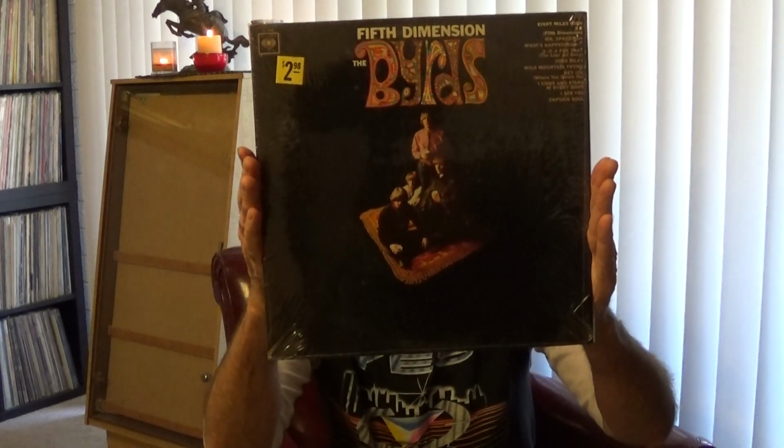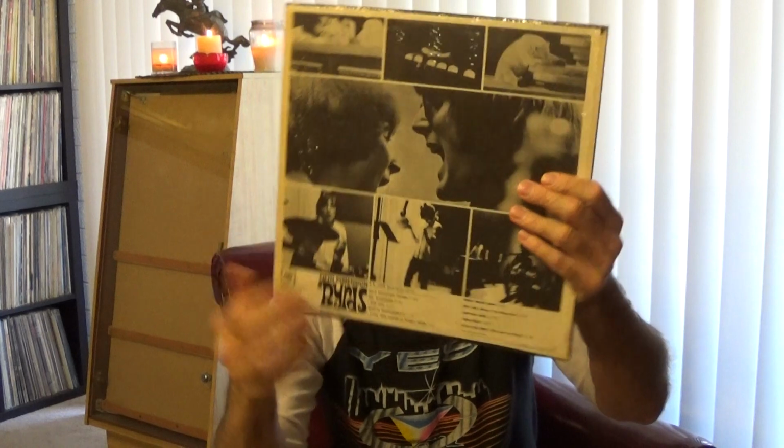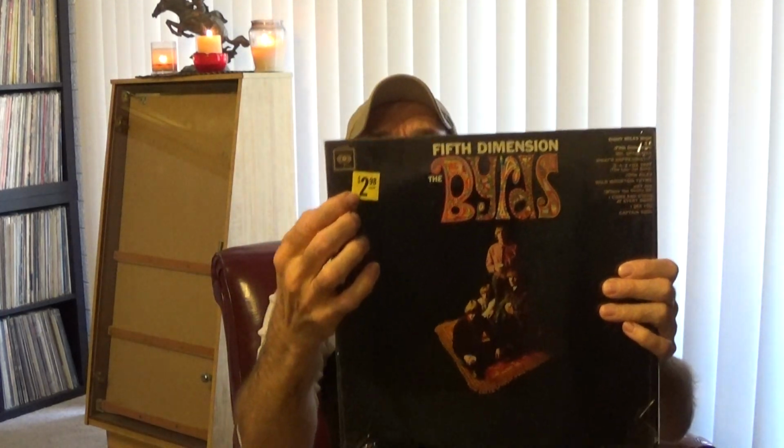Now, one thing I've noticed when I've looked over these albums is that back then, prices for albums were all over the place. It depended on the manufacturer and where you bought them. Some were high, some were cheap. You know, it was crazy. This next one is Byrds Fifth Dimension, mono copy, and the price on this is $2.98.